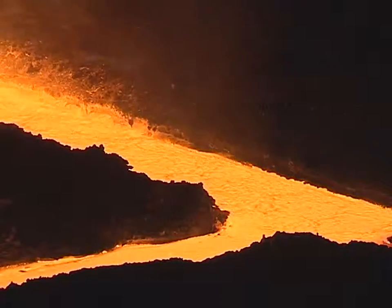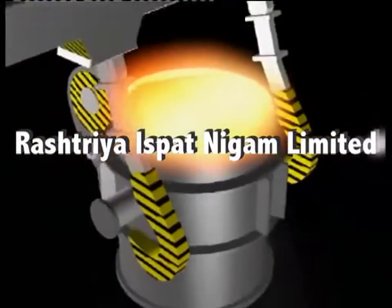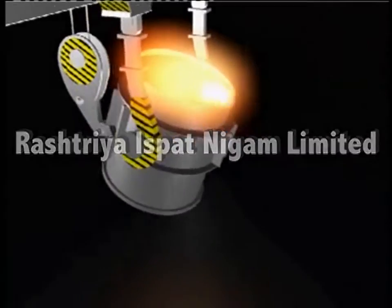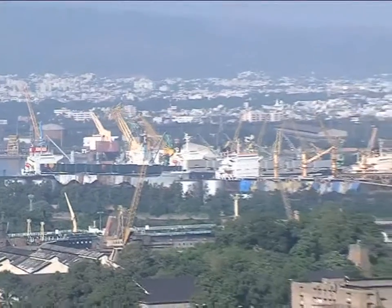What is it that sustains the eternal flow of molten metal, steel of such fine quality that is preferred by one and all? Steel that helps reduce tonnage, steel that translates into customer delight. The most cost-effective steel, Vizag Steel.